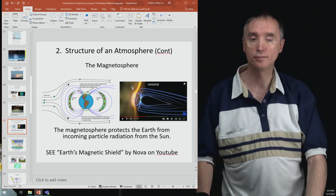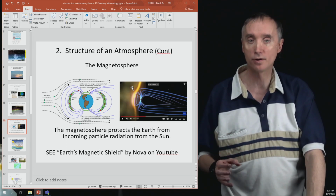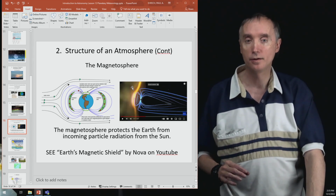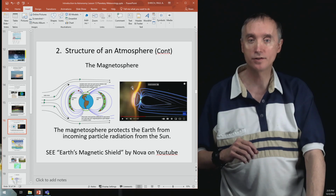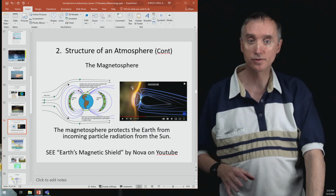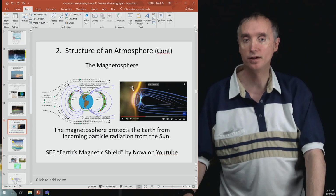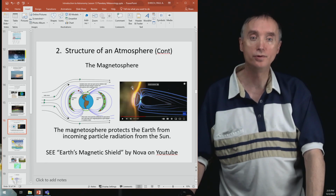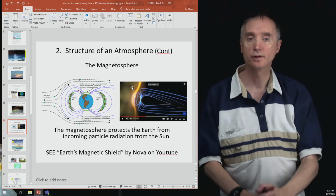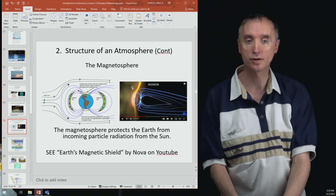This is very bad because we talked about, for example, Mars. Mars doesn't have an atmosphere because it's been blown away by the solar wind. And the reason it's been blown away is because Mars doesn't have a magnetic field. Earth does, so that protects us from this particle radiation, which could be very deadly if it managed to get through, and it would also erode the atmosphere of the Earth. There is a video that you can watch called Earth's Magnetic Shield by NOVA, and it's on YouTube.